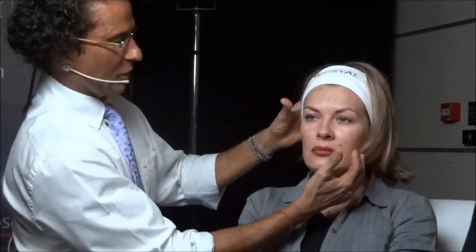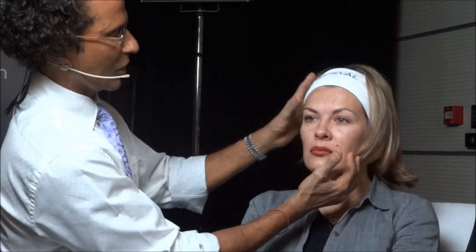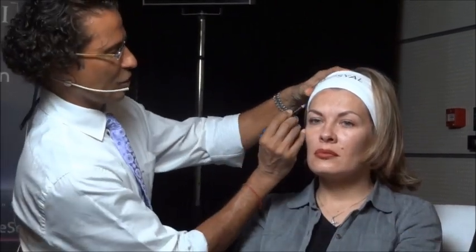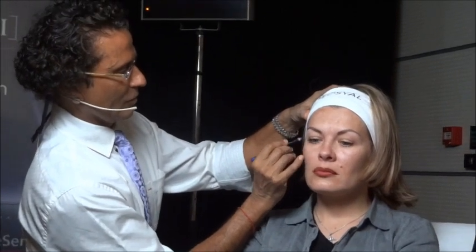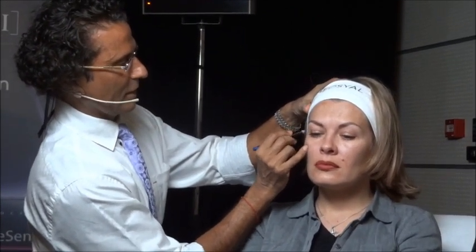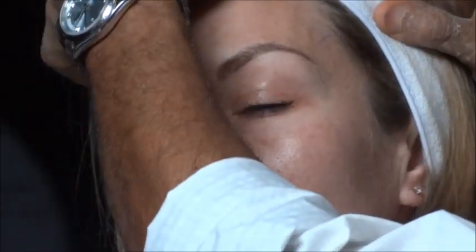So now what you see, because these vectors are so strong, there's some hollowing right here. So she could use product in this area right there. I don't know if you see the angle right here. You could use, look at this, how beautiful that is. And this will complement, because this is so strong, this hollowness.